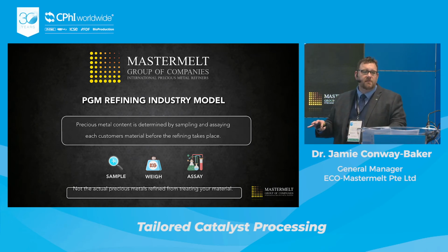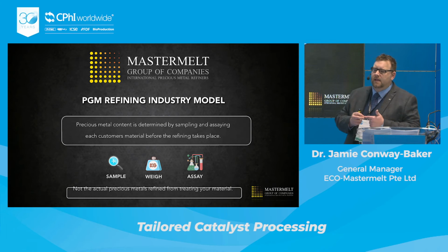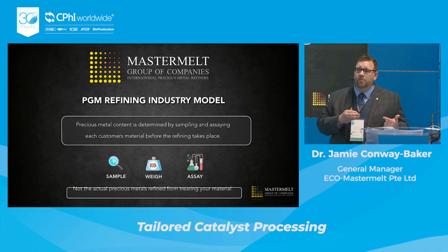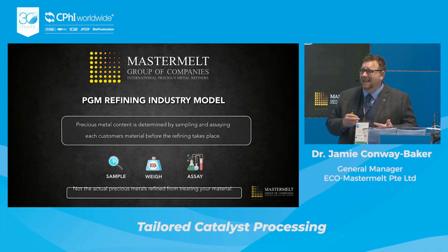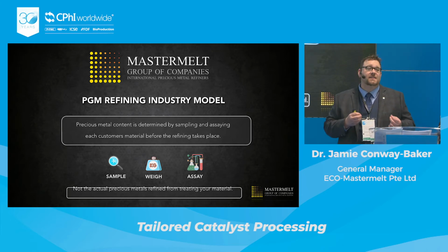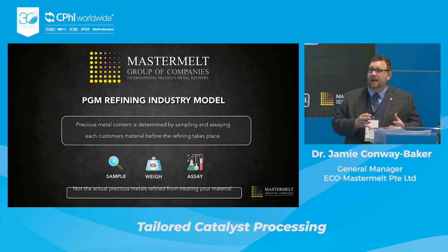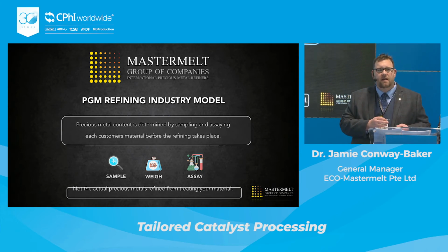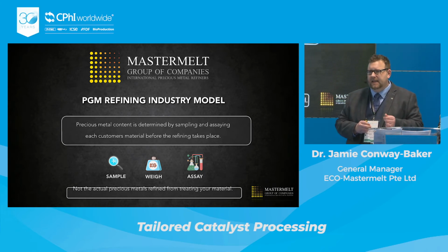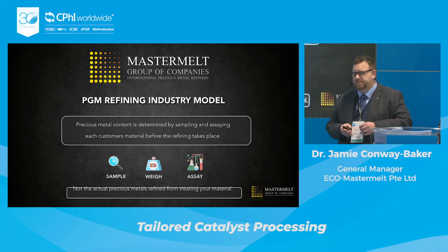It gets mixed with other materials, it loses its identity, and this leads to two phenomena. One is that the metal that you actually get back in your product or in your metal transfer is not the same material that you've sent them. The second point is that no one actually knows exactly how much metal was refined from that catalyst. Everything goes back to the calculation on how much was there. So this really reinforces the need to analyze that catalyst very accurately.